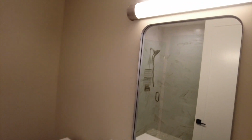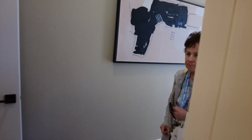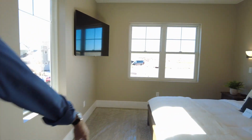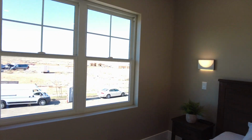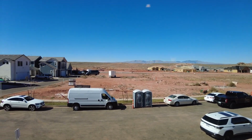All right, so bathroom 1 upstairs. We've got some cool texture on these stone here. Every other gives it some fun dimension in there. As we come through, looks like we've got bedroom 1 of 11. And there is going to be a lot more building going on around here.